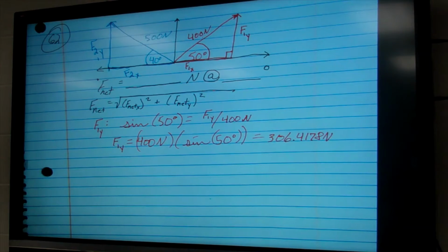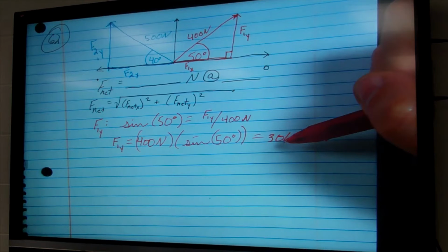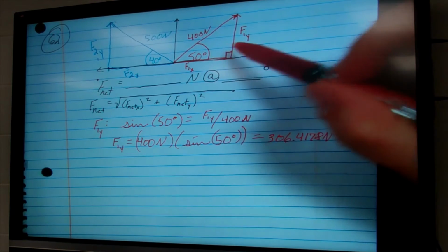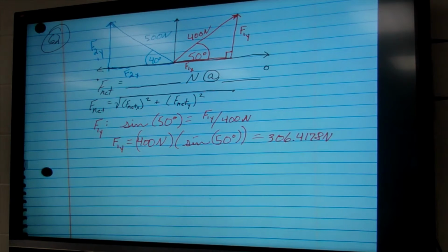Now here's the thing you've got to think of in this case. This force is going up. So should this be positive or negative? Positive. This should be positive. I haven't labeled anything out as positive and negative because I'm practically looking at a normal Cartesian system. So I'm leaving everything the way it normally is.